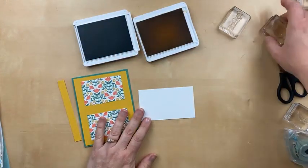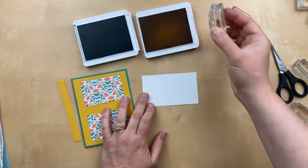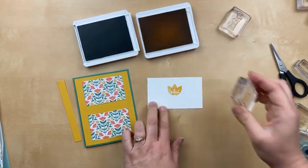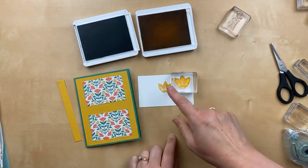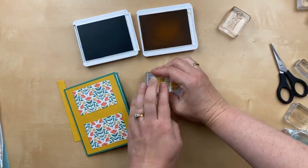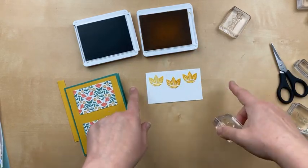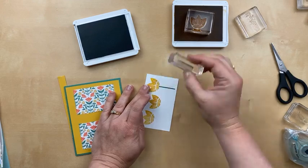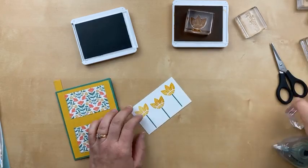Okay, so with this trio of flowers, I don't want to clean my stamp, and for Stamp Club I did them all the same color so that I wouldn't have to clean the stamp. So I'm going to start in the center with the center flower, and then I'll be able to center from the center flower to the outside and center the other flower in between. This is going to be a lot easier than trying to start at one end and keep them spaced evenly. So start in the center and then stamp the outside ones. And I would definitely stamp the flowers first, because then you'll get an idea of exactly where to put the stems and the leaves.